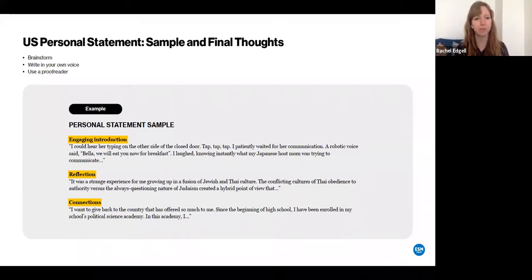So the example I have here: "It was a strange experience for me growing up in a fusion of Jewish and Thai culture. The conflicting cultures of Thai obedience to authority versus the always questioning nature of Judaism created a hybrid point of view that." So again, we have a very succinct peek into this student's background.